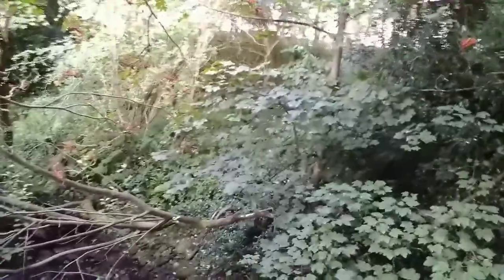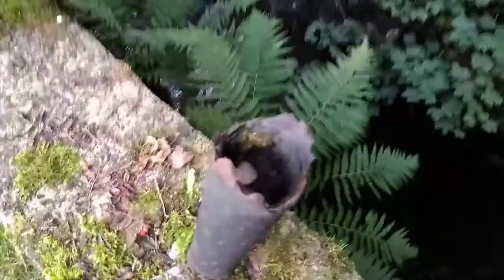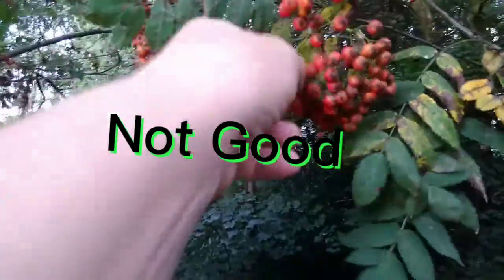So, I think maybe next week, later on in the week, we're going to walk all the way down, all the way down to the side of Holmfirth. Look at that, absolutely beautiful. Gorgeous. They're nasty. A bit nasty, them. They want knocking over with a hammer. Really nasty.